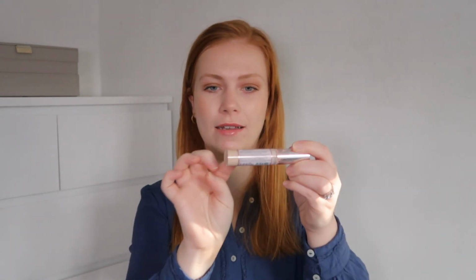Okay, let's do concealers. So I have 3 concealers to talk about. The first one is the Revolution Conceal and Hydrate. Now, disclaimer, I probably didn't finish this all the way up, but like you can see, there is still plenty of product here at the bottom, but I had it for well over a year and the formula just started to smell a bit funny.